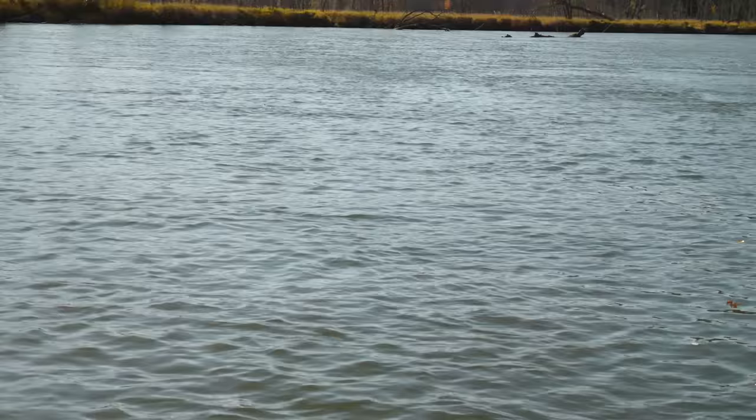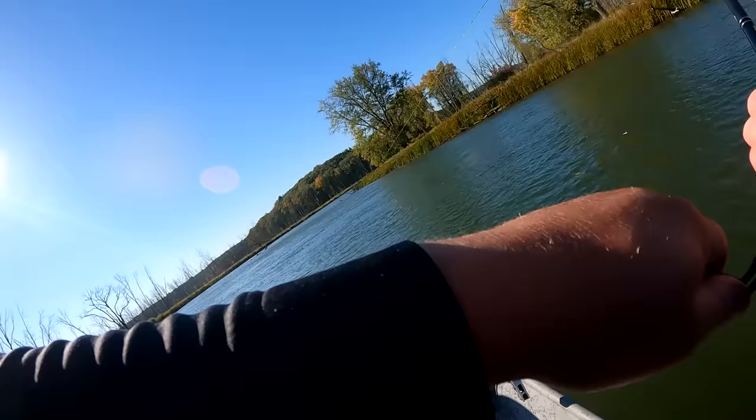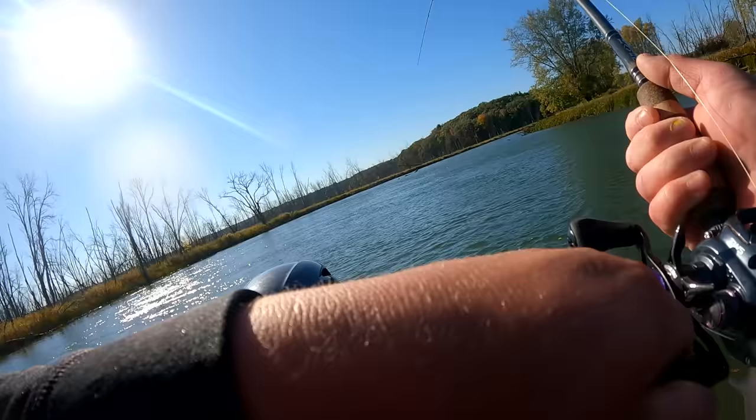Just jumping, baby. Just rolling in that line. Oh man. I'm like a kid on Christmas right now, catching fall steelhead. It's been so long since I've been able to actually feel a fish myself. I've been watching everybody else. And this fish is just whooping butt, guys.